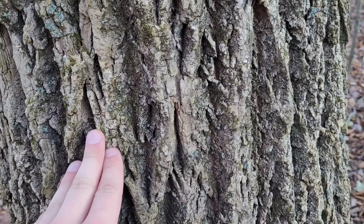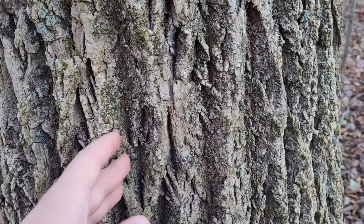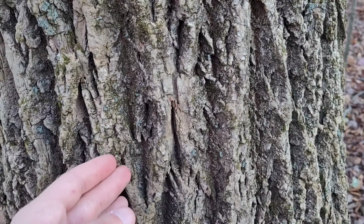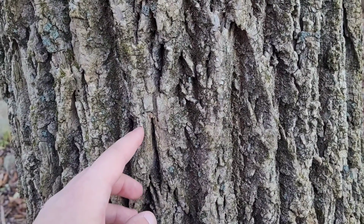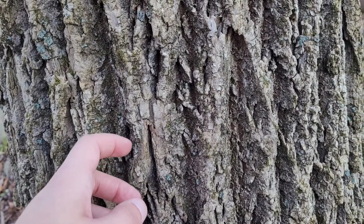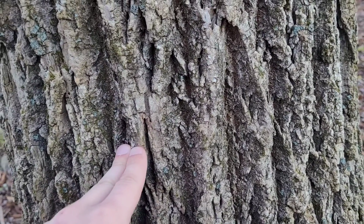For those of you who don't know about the emerald ash borer, it's an invasive insect that the American ash trees really have no ability to deal with. The ash trees where the emerald ash borer is native have more tannic acid in them, which means they can handle the insect far better.